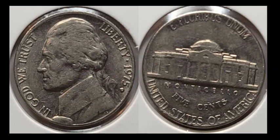All right, so this one's cool. Okay, this is the subject coin of the video. This is a 1975D. This is a Denver minted Jefferson nickel. Again, like I had mentioned earlier in the video, Denver minted errors seldom come up, but when they do, people chase after them. This is actually a coin that exhibits a cud die break, so a piece of the die had fallen off after a ton of strikes.